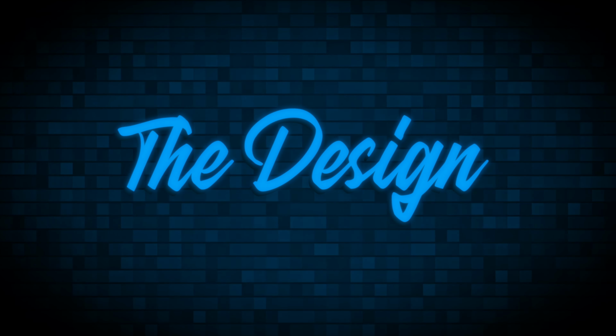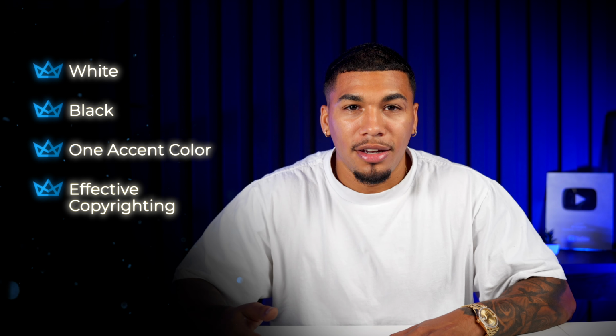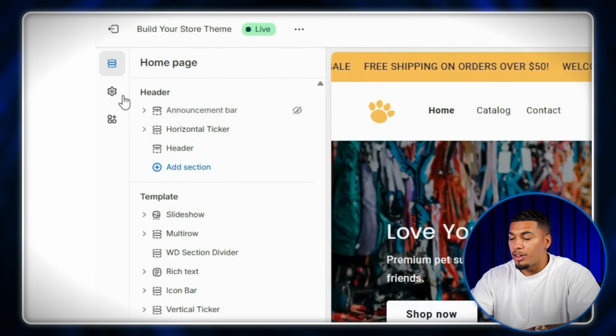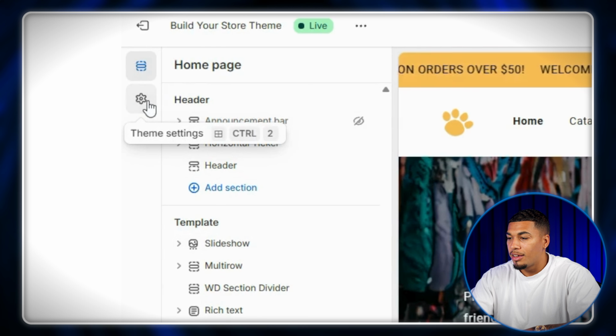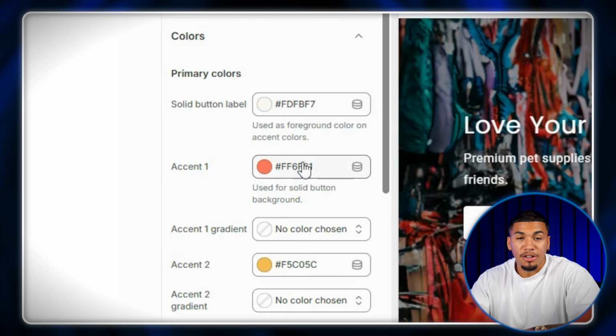the design, meaning that your store is following these key components: white, black with one accent color, as well as effective copywriting. But without just talking about it, let me go ahead and show you how to get it done. So now that you're on your store design page on Shopify, come over here and click on theme settings, then colors, and then from here, you can customize the brand colors on your entire store at once.